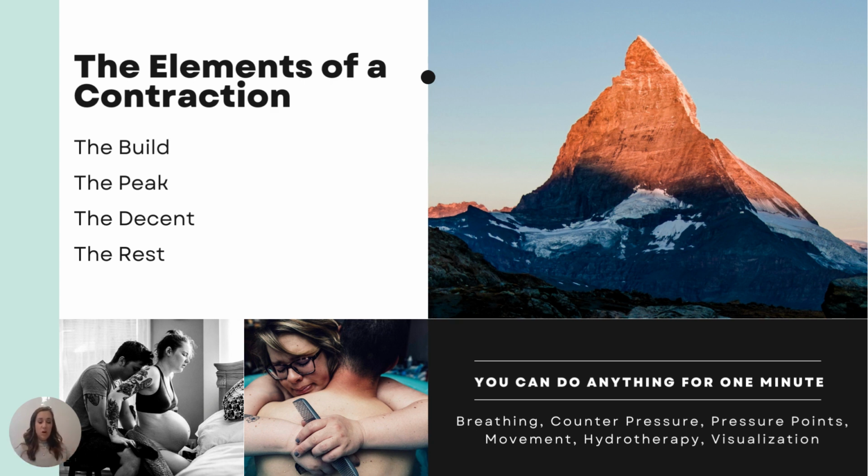We still want to try as much as we can to stay nice and relaxed and loose in our body, but this is the hard part of that contraction, a very short time in that entire contraction time. Then you have the descent. And the descent is where you breathe away the intensity of the contraction and start to come back down.